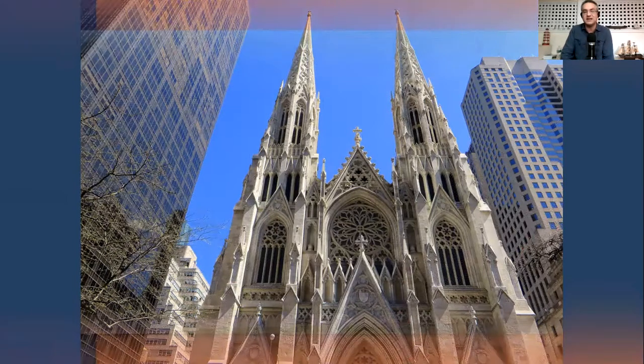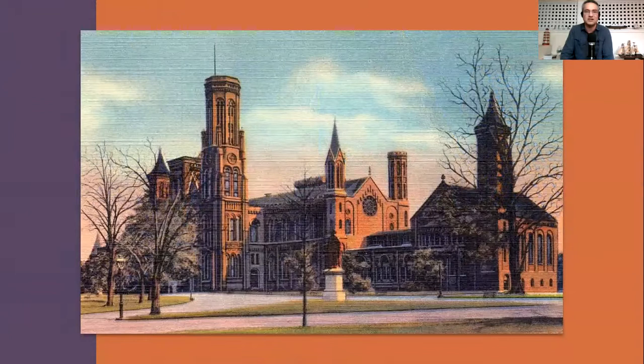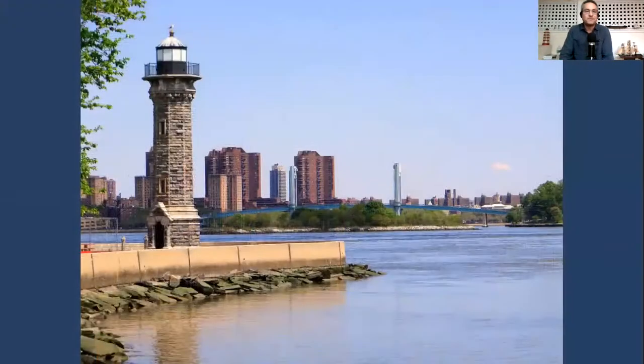Renwick also designed the Smithsonian Castle in Washington, D.C. That was built in 1855. And he designed this small brownstone lighthouse, which stands in the middle of New York City's East River, at the northern tip of Roosevelt Island. In the background is a pedestrian bridge crossing from 103rd Street to Randall's Island.